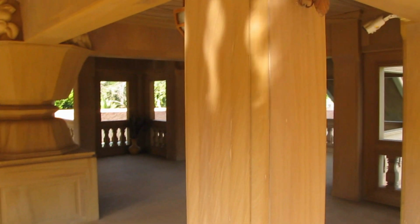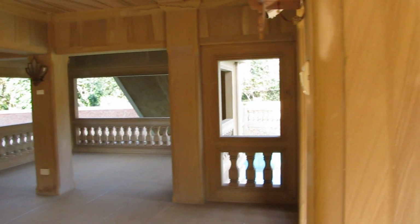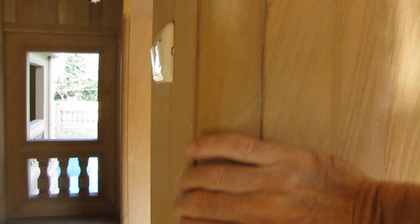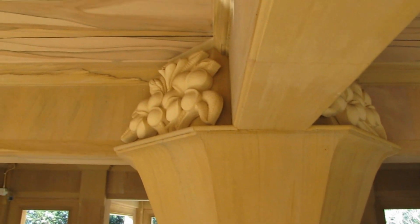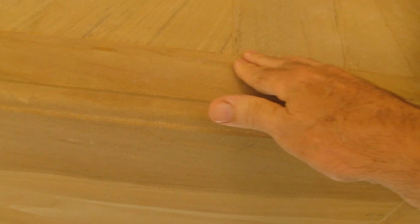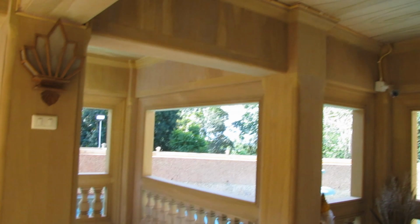But the interior of this structure is just breathtaking. Everywhere you look, of course there are some details, you know, this is a wooden piece, but all of the columns, all of the balusters, all of the railings, all of the carvings, all sandstone. And you would swear you were looking at a wooden structure. The joints are incredible. When you slide your hand over where these are joined, you can't even feel the seam. It's just one smooth surface between all of these individual pieces. Absolutely spectacular.